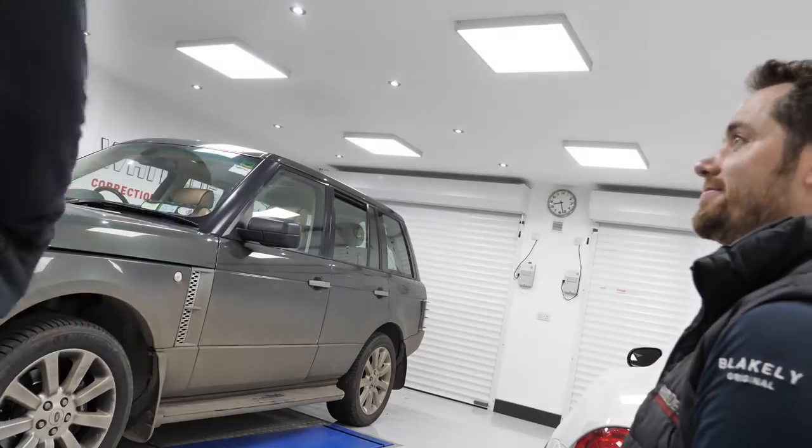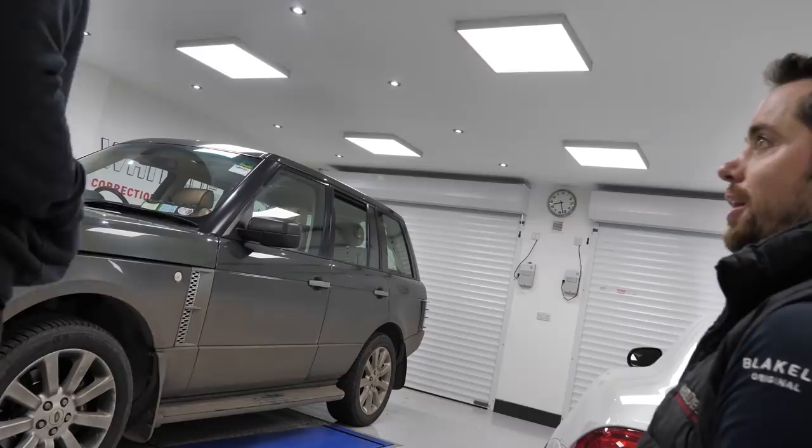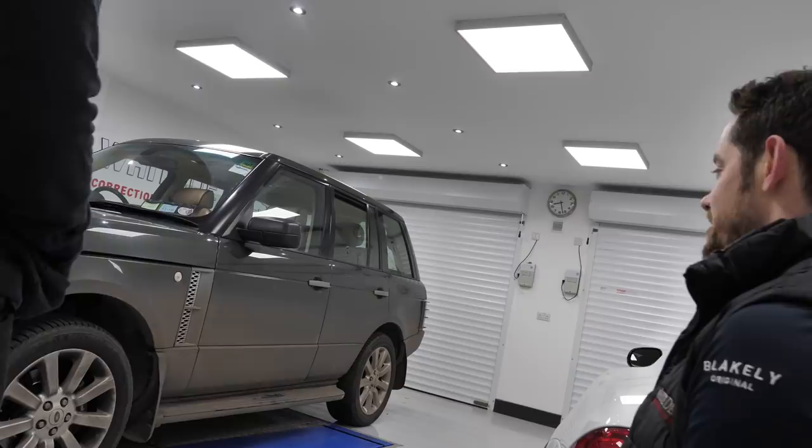There she is. What a mess that is. 214,000 miles. Wow. One owner from new. Still looks pretty good, though. Used as Land Rover intended. The interior's not great, but he's not expecting miracles.